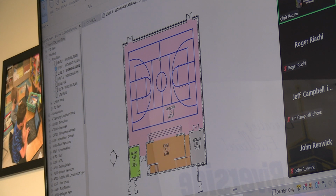But I think it's a really nice size gym. It's a 74-foot long basketball court, 50 feet wide, so it's standard width. It is shorter than most high schools, but it's still a nice playable basketball court. So you could post things there, you could do stuff with it.